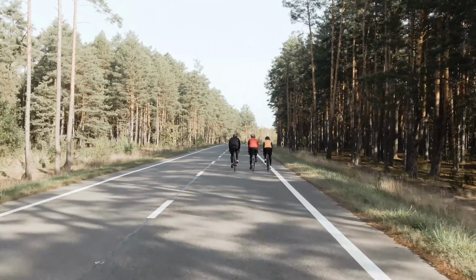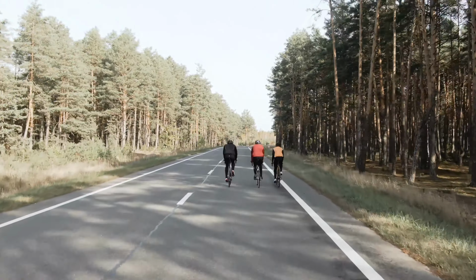There are some brands, Pivot is one for example, that are doing a better job of creating a larger range of unisex bikes. So instead of just offering a small, medium, and large frame, they're now offering an extra small and an extra large frame, maybe even an extra extra small frame. This is my favorite approach for both men and women. It focuses more on fitting a wider range of bodies rather than making it a gender issue.